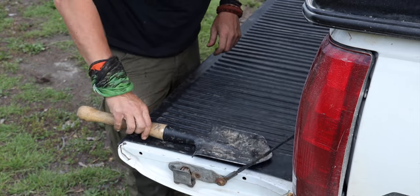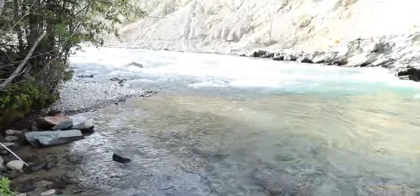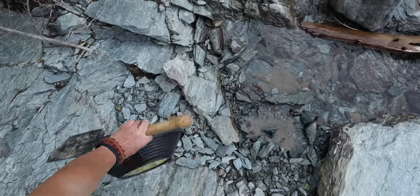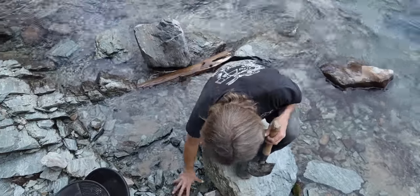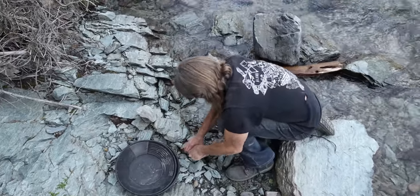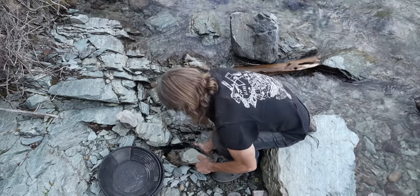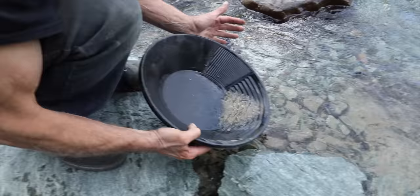All right, well, let's get the pans and the tools out. Yep. A good thing around here would be, like if you can get the bedrock out, like this one, see, that's moving. Okay, so you get rid of this big stuff, but then wash this in the pan because it'll stick to that, right? Okay.